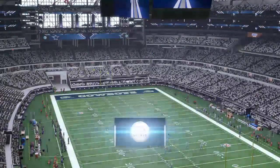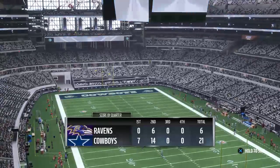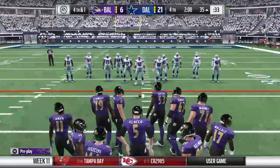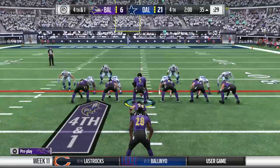So it's Ravens football here as we welcome you back. And let's see what they've come up with offensively after having time to talk it over. And they're indeed going to go for it here on 4th down. So, trailing here in the last quarter, let's see how this plays out.